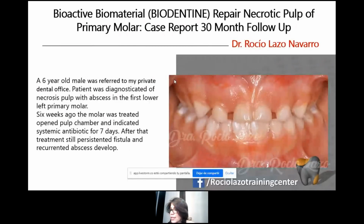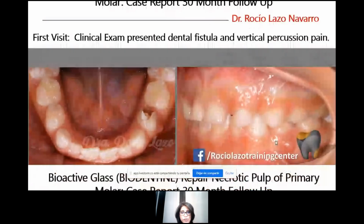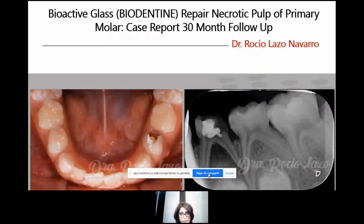Look here, this kid, only 6 years old, coming to my dental office. Mom said, I don't want more treatments for this tooth, please. The other doctor is trying to do pulpectomy, but it's not working. So please, extraction. And I said, okay, first I want to know what happened with the x-rays. So I took an x-ray and look, the roots are perfect. This is okay. These zones told me infection. Okay.